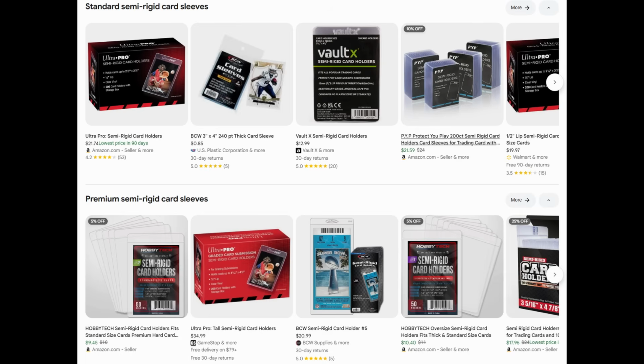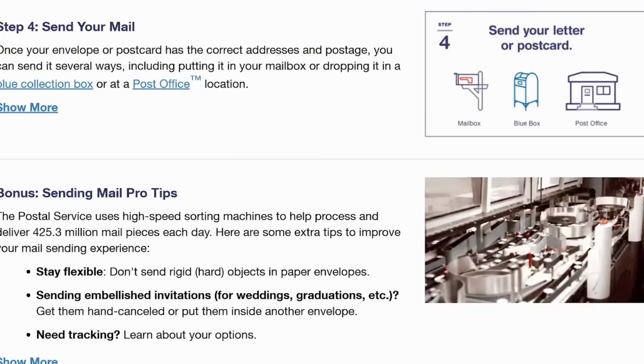Now the third thing you need is semi-rigid card holders, sleeves, top loaders, whatever you call them. Just semi-rigid ones is what I'm trying to say. The reason why you want semi-rigid ones instead of the traditional top loaders that are really stiff and don't bend is because mail goes through pretty wonky places, and the card is going to bend a little bit as it goes through the different transport and shipping phases, because they put letters through a lot of machines. Sometimes if you ship a card in a straight up top loader, because the plastic is so rigid, they literally won't ship your letter and it'll just be returned to the return address.